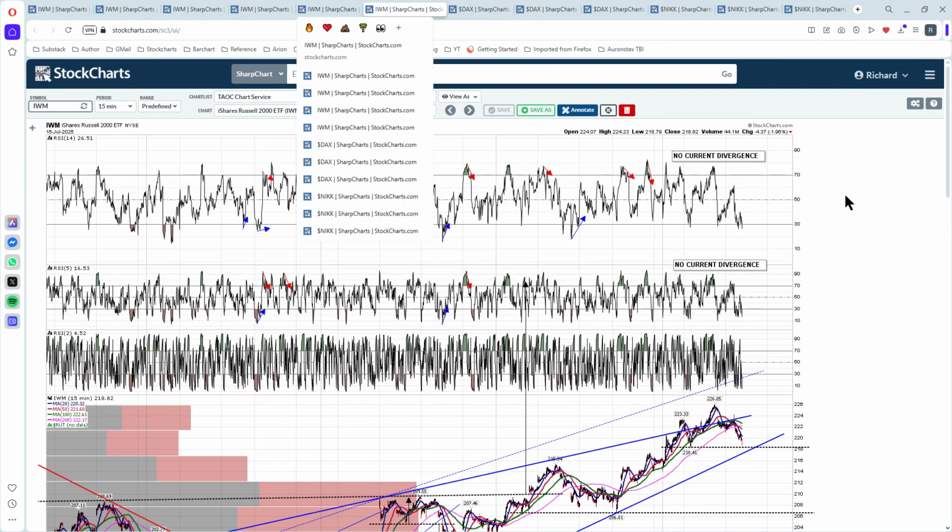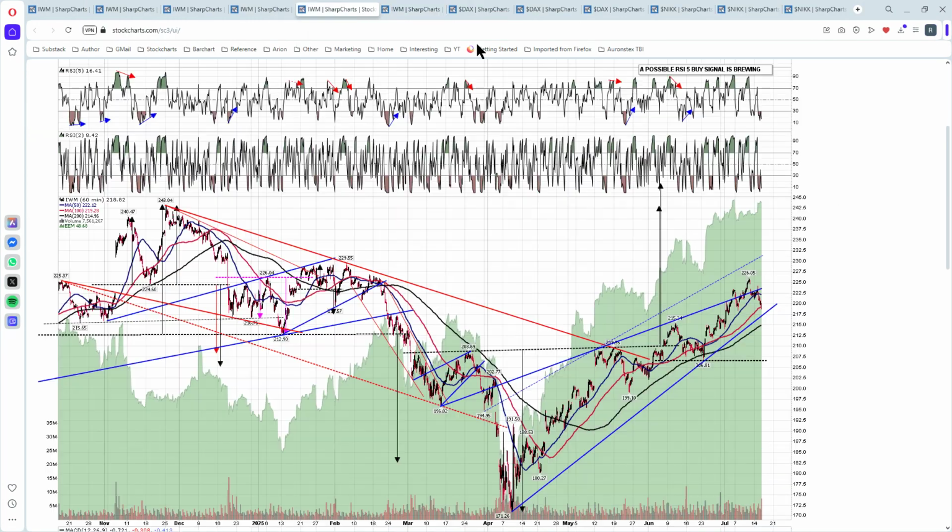But I was just noting in the post this morning that IWM is, of course, the most vulnerable to moves in interest rates and inflation.